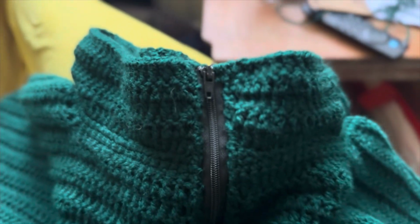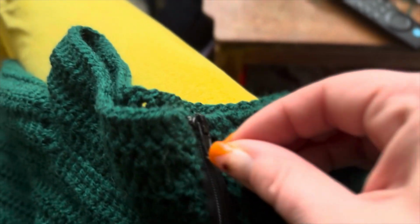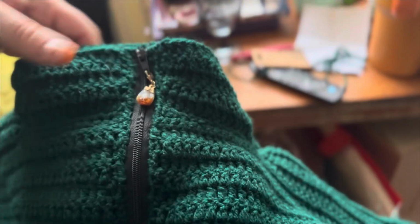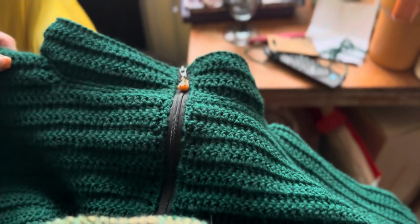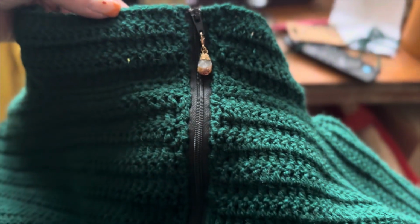I'm doing this one-handed, so this might not go well. It's just on a little lobster clasp, so I'm going to try and attach it one-handed. Oh my goodness, am I going to be able to do it? Yay! Look how pretty that looks, just next to that green. How stunning is that? A little bit of citrine.